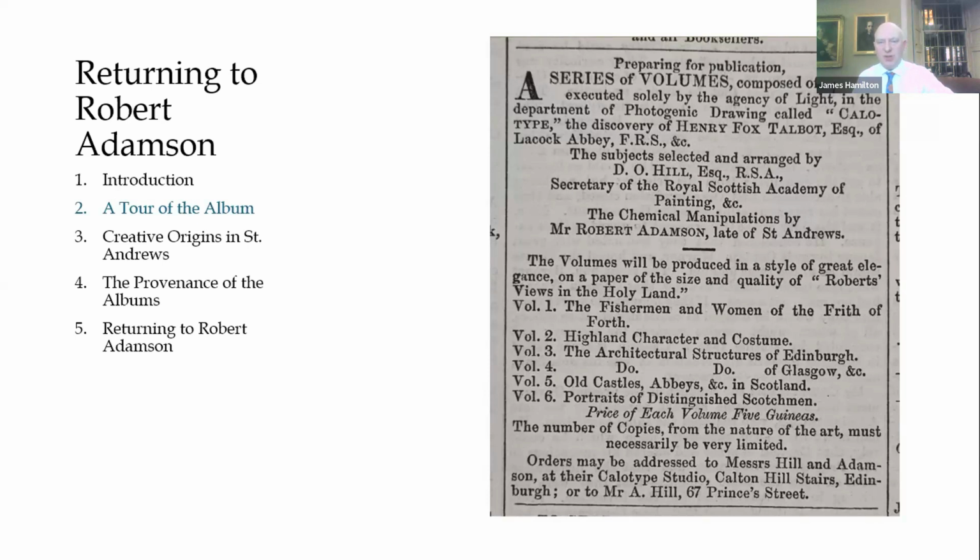The role of Robert Adamson here is described as providing the chemical manipulations. Now, this is something I am reasonably confident did change in meaning over the course of the 19th century. At the time Adamson was in Edinburgh, we're at the end of about half a century where chemistry had been something of a gentry fad. And we see this in people like Mary Shelley attending lessons, and indeed Fox Talbot's own experiments that led to the invention of the Calotype process.